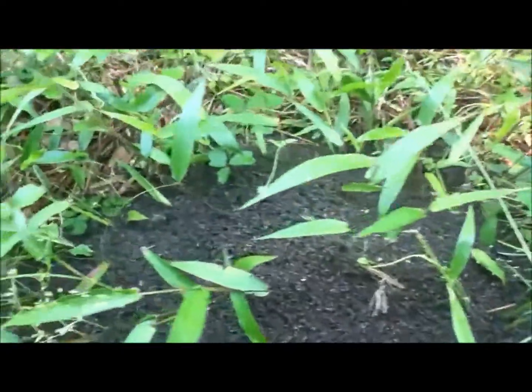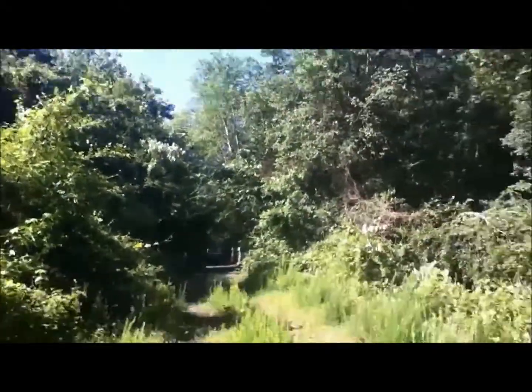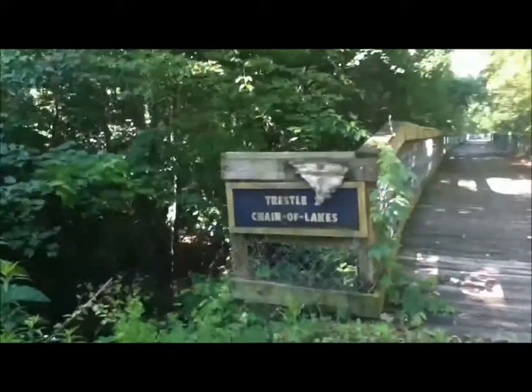Wow, that is a black ant pile. Yeah, that's a black ant pile. You see the ants coming out of it. Wow, I've never seen one of those before. There's the bridge. There she blows. Wow. I'm on the Wateree Trail, guys. Trestle 1. Chain of lakes. This used to be a railroad train.